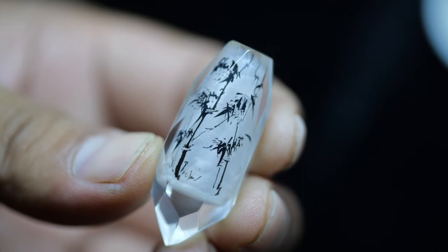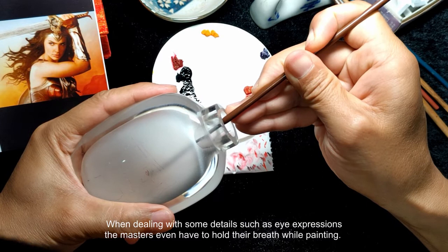For details such as eye expressions, the masters even have to hold their breath while painting.